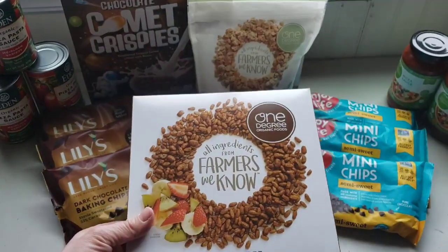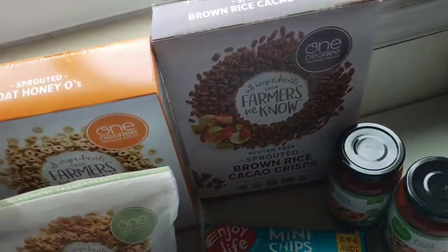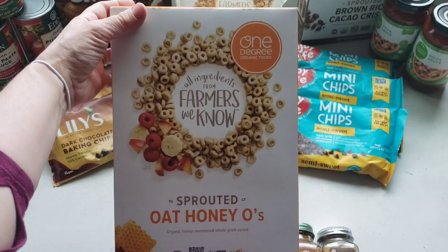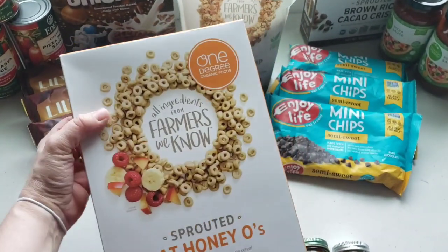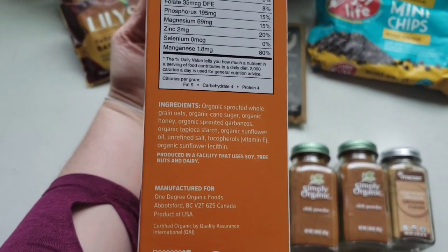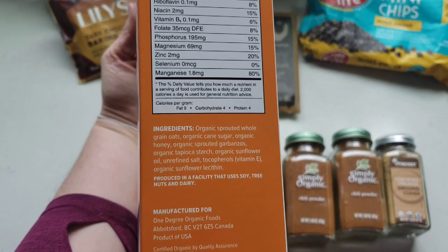But I thought we could mix these two this time just to help get it a little bit further and stretch those pennies a little bit more. And then I ordered one of the sprouted oat Honey O's, kind of like Honey Nut Cheerios. I have one of my four who really prefers this. This one does have organic cane sugar in it.